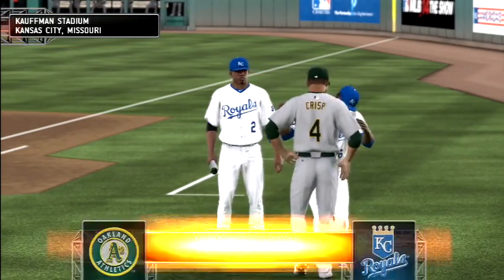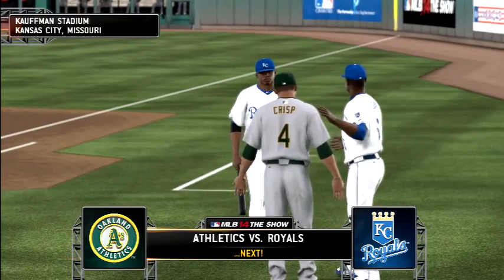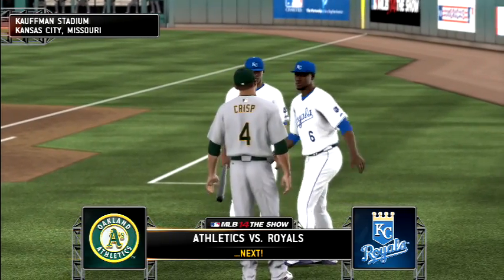First pitch moments away from Kauffman Stadium. A's and Royals next.